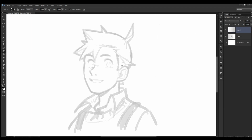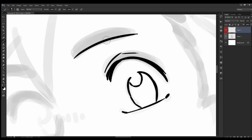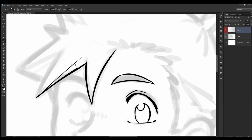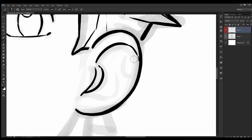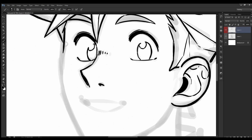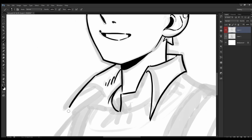The next part is the inking process. Since I am working digitally, I can reduce the opacity of the sketch layer and then trace the lines directly on top of it in another layer. I think creating the line art is almost a bit meditative, as I've done the bulk of the planning in the sketching phase.